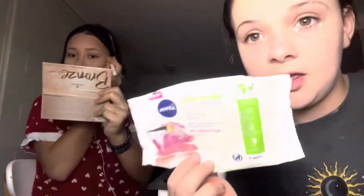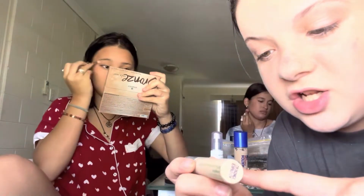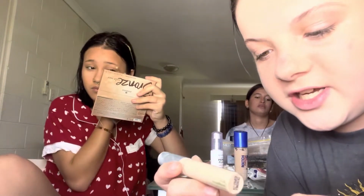So what I use is I use these things from Big W. I'm done my bronzer. I'm gonna go straight for my eye areas, so my eyebrows and my eyes. I'm using Tea Tree Blemish Stick. I'm gonna do my eyebrows real quick.